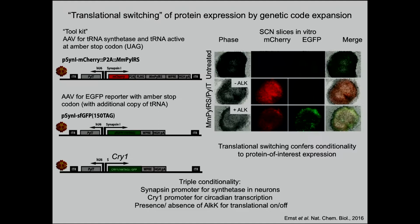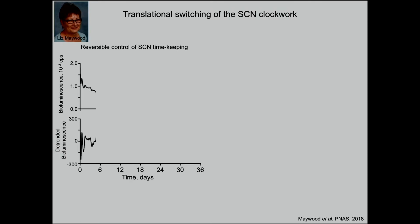We've got the synapsin promoter, so the synthetase and the whole mechanism will work only in neurons. We've got the Cry1 promoter, so the product will only be produced on a circadian basis. And the product will be translated or not translated as a function of whether we provide alkyne lysine. So these are cry-deficient SCN slices that Liz May would set up. This is bioluminescence. This is absolute level of bioluminescence. This is background subtracted.